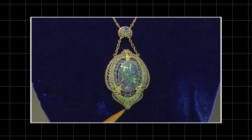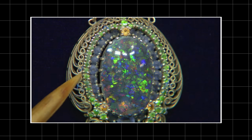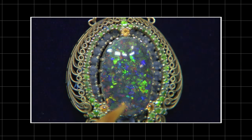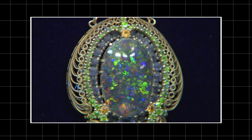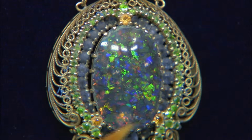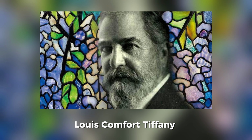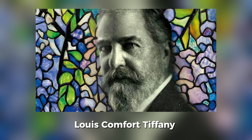What we have in the center is a black opal. The green stones are Russian demantoid garnets. That is the most rare form of green garnet that exists. These rare gemstones already gave the necklace considerable value before its Tiffany connection was even considered. And that connection introduced an entirely new question. Could the piece be linked to Louis Comfort Tiffany himself?